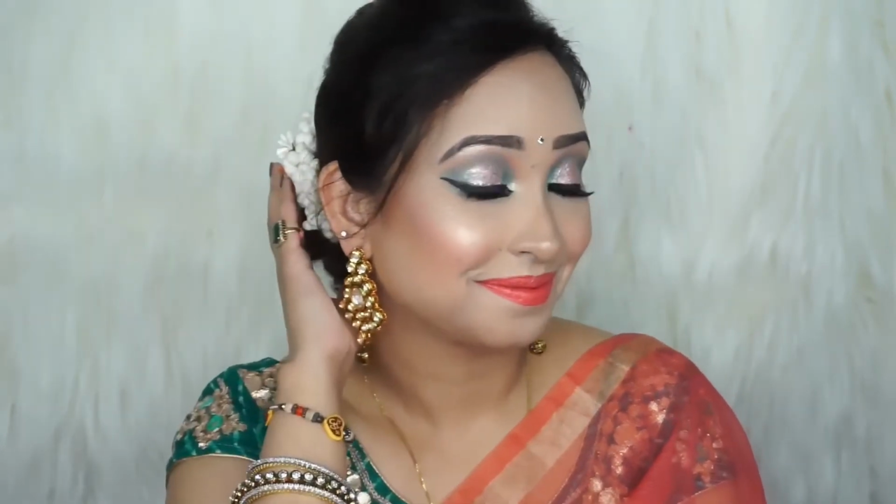Diwali is all about brightness and light. So I have created a glam and glowy look with a spotlight glittery eye look, and I hope you like the makeup and the eye look.